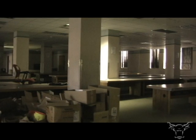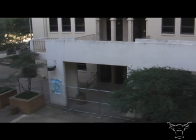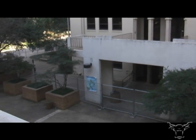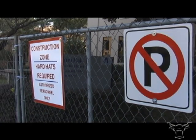Before construction can begin in February, administrators must first complete the bidding process to select which company the university will hire to perform the renovations. Sullivan says she does not yet know how far along administrators are in the selection process.